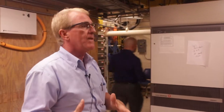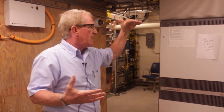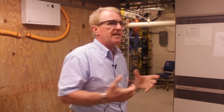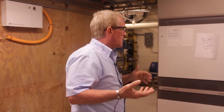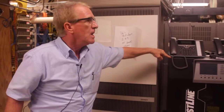Now we have to keep the equipment down to certain temperatures. We try and keep it between 70 degrees and 82 degrees. That's kind of the sweet spot. Once it hits in the 80s to 90, we get alerts. All of our phones go off, all of our computers go off, alerting us that the temperature in the room has risen.